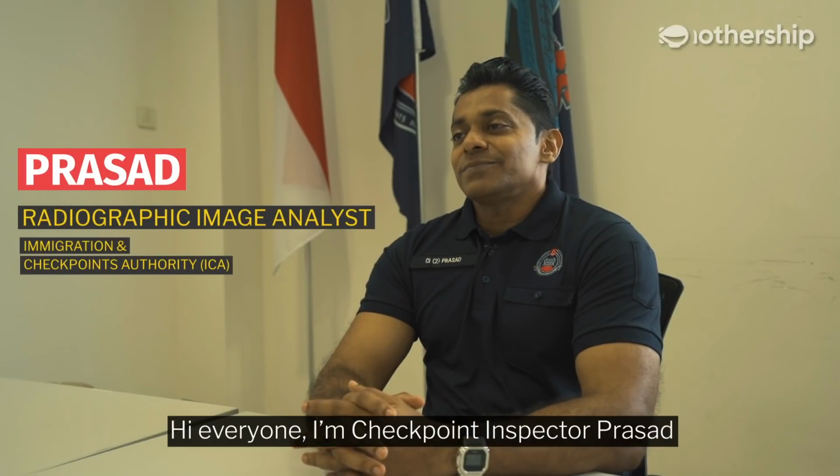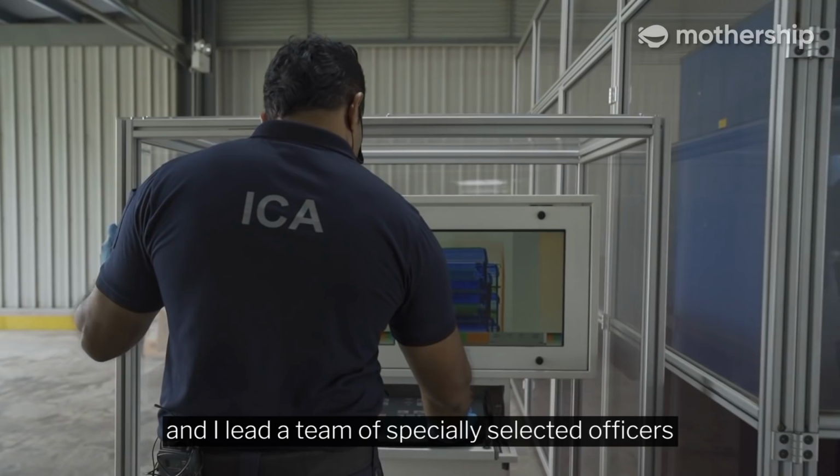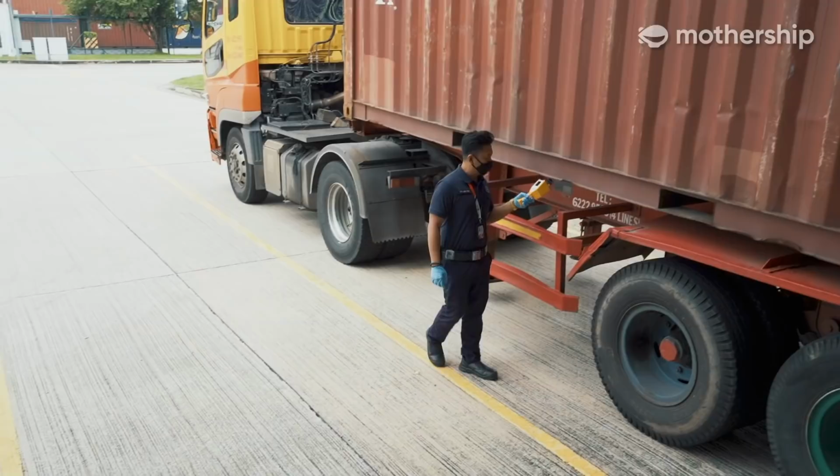Hi everyone, I'm Checkpoint Inspector Prasad from the Immigration and Checkpoints Authority, and I'm currently deployed to Pasir Panjang Scanning Station as a radiographic image analyst, and I lead a team of specially selected officers whose job is to analyze scan images of containers. My team and I scan containers and make sure there are no dangerous goods inside these containers that we scan.